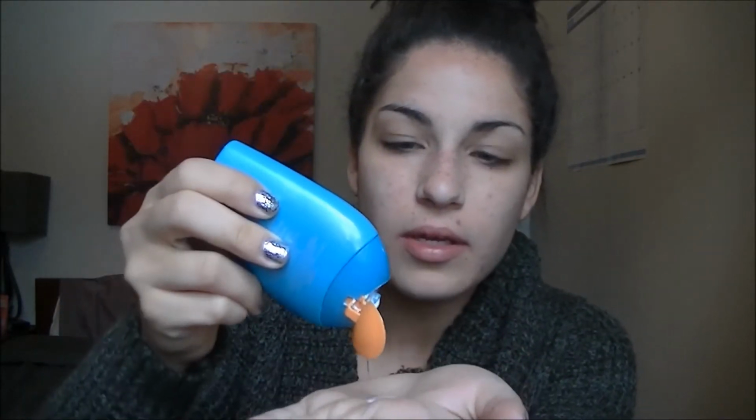So the first thing I do is apply some SPF, and I'll show it to you guys in a second. I just apply that all over my face like that. You want to get an SPF that's specifically for your face and not one that will be too greasy underneath your makeup. The one that I'm using is the Shiseido Gentle Sun Protecting Lotion, and it's SPF 33. This is an amazing SPF for your face. It's non-greasy, it's great for underneath your foundation. I wear this every single day, and you can purchase this at Sephora.